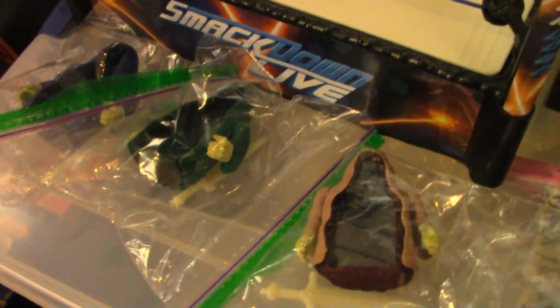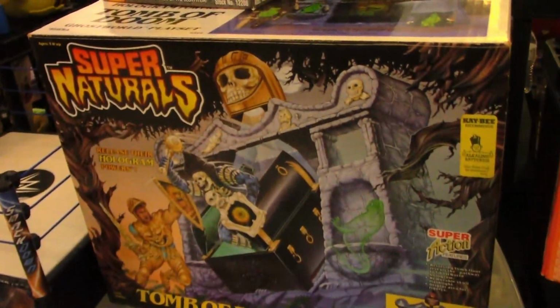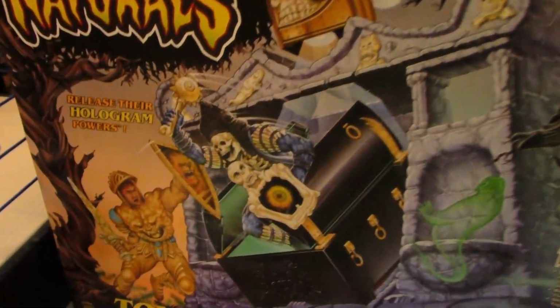The same vendor that had the great collection of Mickey's Christmas Carol toys also had some awesome Supernaturals figures, carded figures, as well as the Tomb of Doom. I was walking down one of the aisles, and from a distance, I saw a bin with a bunch of jumbo figures sticking out of the top, like the 12-inch X-Men figures.